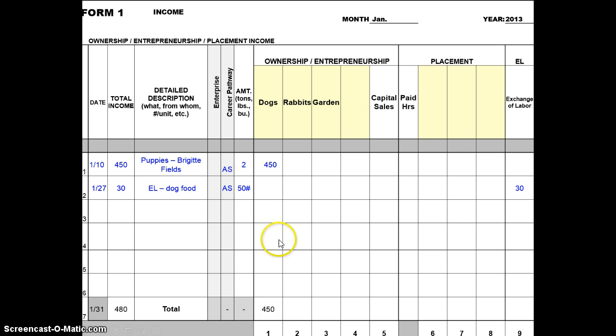We're going to come over here and bring the 450 down from the entry that happened on the 10th, and we're going to come over here and bring the 30 down for the entry that happened on the 27th. So now we have finished out this entry for the month of January. So Form 1 is complete. One quick reminder, every entry gets its own row. So you don't ever put all of your information and all of your numbers on the same row. Every entry gets its own full line.